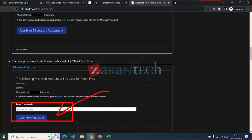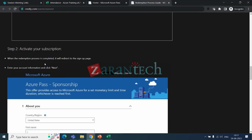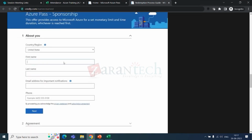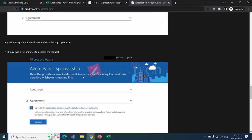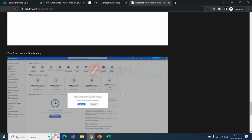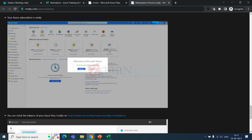Clear? After you claim the promo code, double check your email ID, whether it is a new Hotmail, Outlook or Live email ID. Yes, then only you redeem the promo code. Otherwise, do not click on this claim button. Clear? After that, it will process your promo code. It will redirect to the sign-up process where you provide your country, first name, last name, email, phone number, etc. Agree to the terms and conditions of the subscription and sign up. When you sign up, it will automatically redirect you to this Microsoft Azure portal after a couple of minutes.